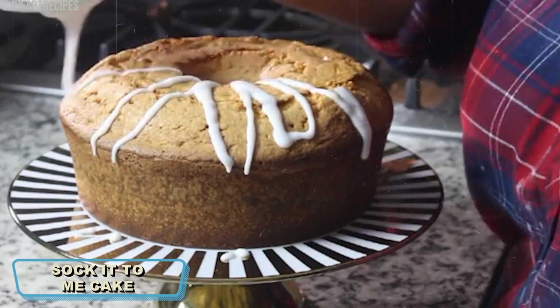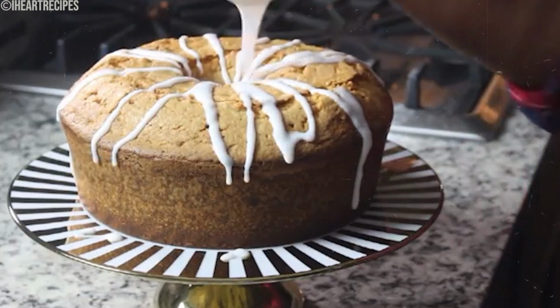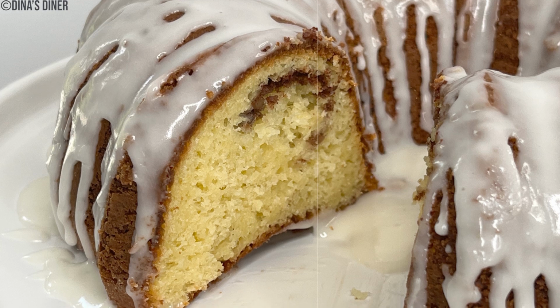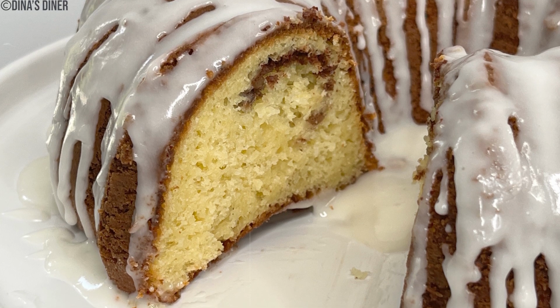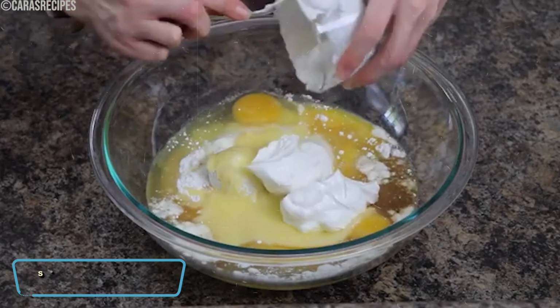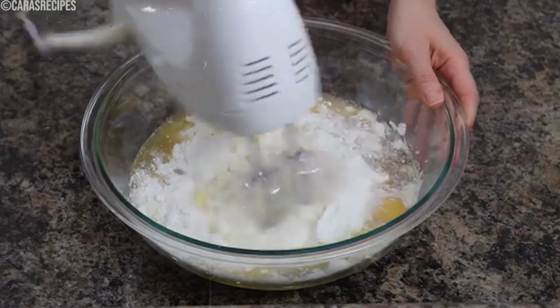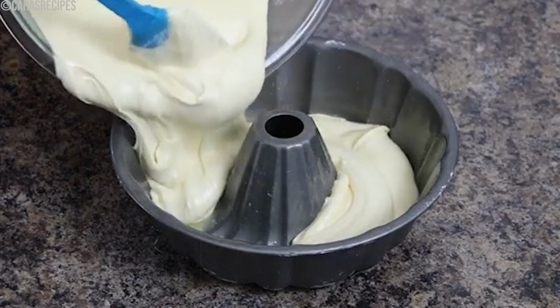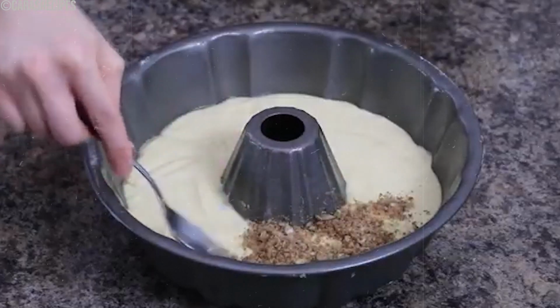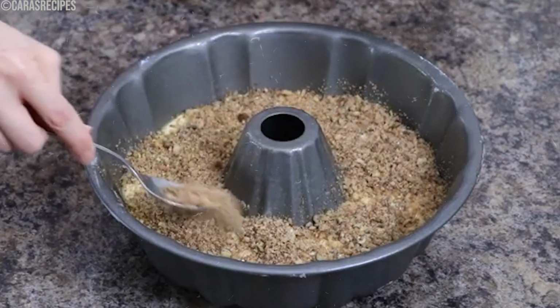Sock-it-to-Me cake was a staple in kitchens across America, adding a special touch to family gatherings and celebrations. This rich and buttery bundt cake featured a surprise layer of cinnamon sugar streusel tucked inside. We would mix a yellow cake batter with sour cream and vanilla, ensuring every bite was soft and flavorful. After pouring most of the batter into the pan, we'd sprinkle a mixture of cinnamon, brown sugar, and nuts, creating that perfect swirl of sweetness.